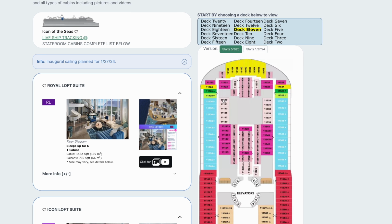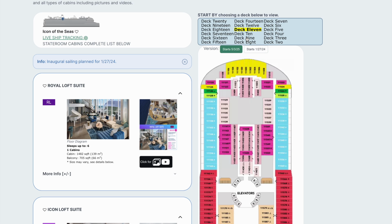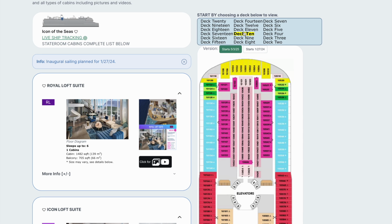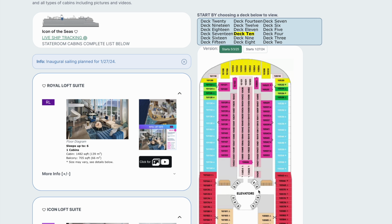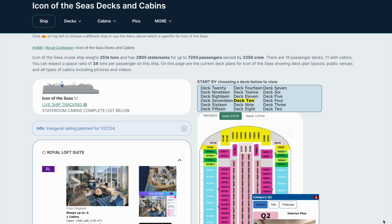So I think it just depends, and then deck 10 is right in the center. But I think any of these are going to be great. But again, I would try and pick something closer to the elevator. And there you have it. Those are my best and worst cruise suites on the Icon of the Seas.